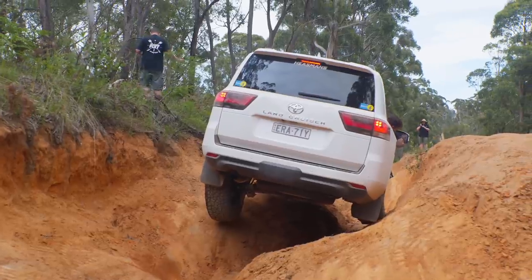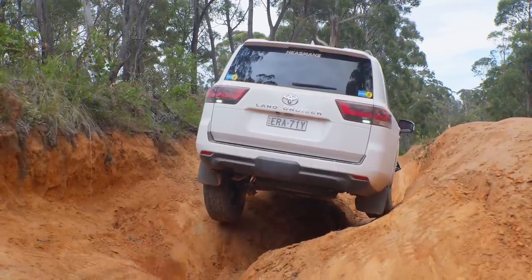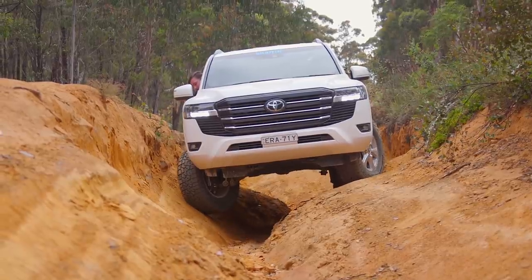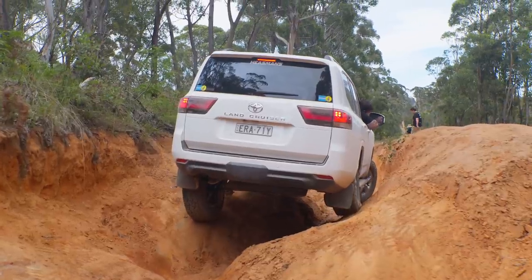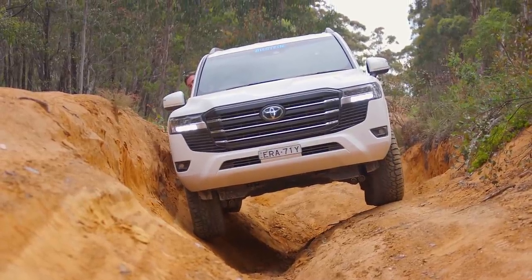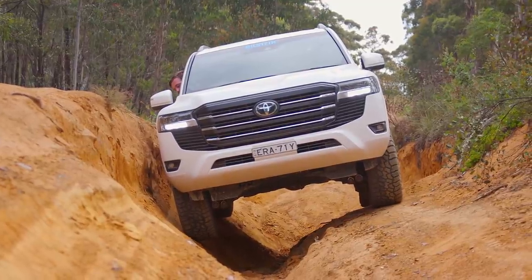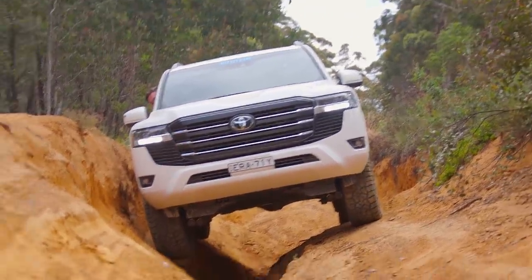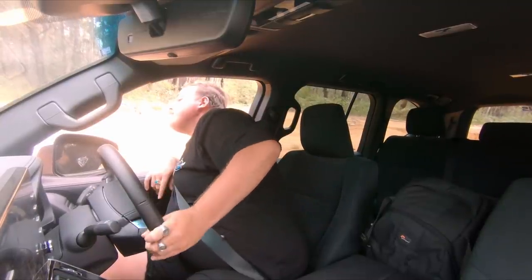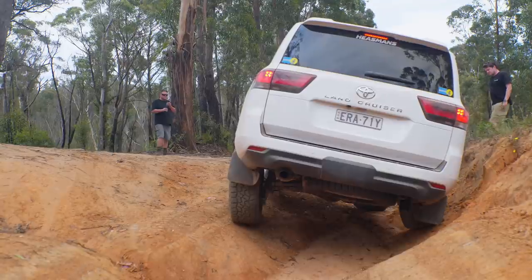Crawl control boogies, baby. Fuck me. It's not sliding, is it? It's good when you can touch the rut out the driver's window. Out there?